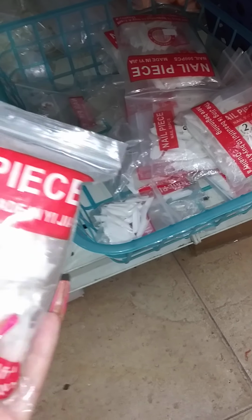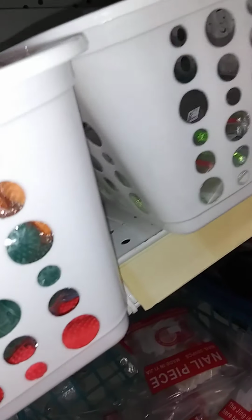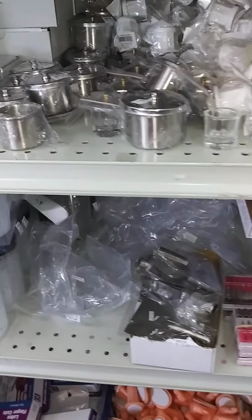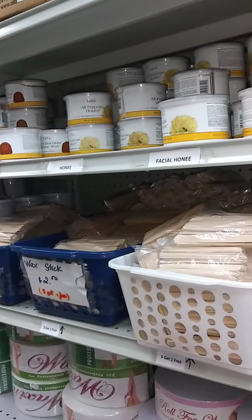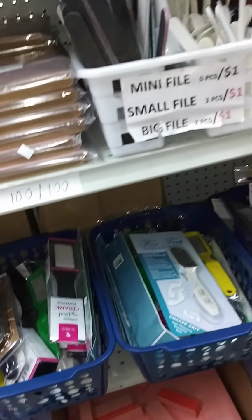These are tips. $20 for 500 pieces. I love their prices. It's unbelievable. I got some more diamond ones coming. See, I have these, I really like mine. Okay, let's go find the acrylic. Yeah, so this is what I need, a refill. I love this thing. I need a, oh, here.